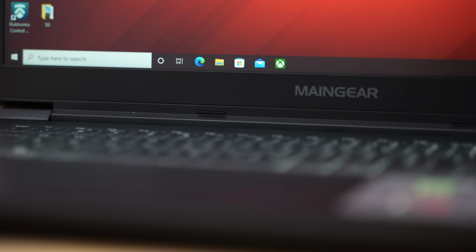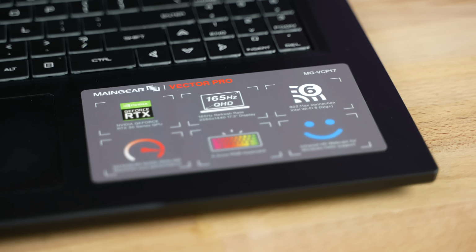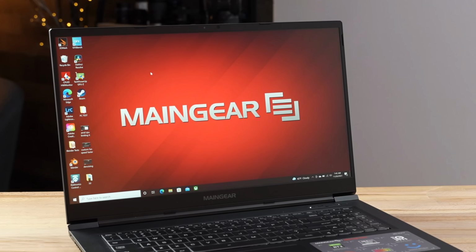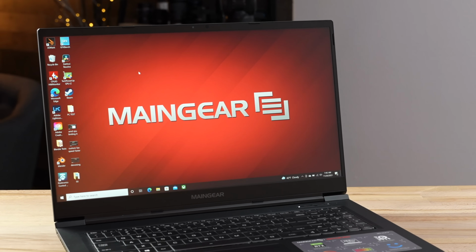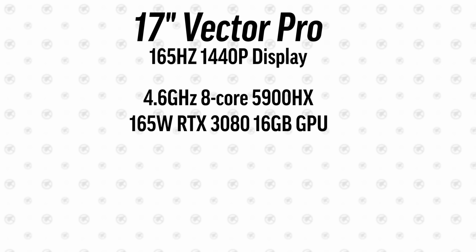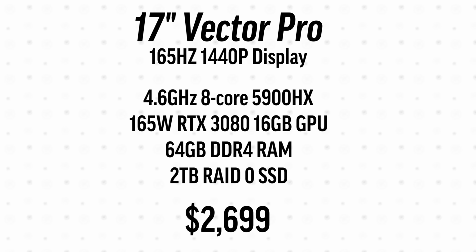How's this laptop only $2,700 with this amount of hardware built in? What is the catch? Well, today I will let you guys know everything with my review of the Maingear Vector Pro laptop featuring AMD's best mobile processor, the 5900X, and RTX 3080 with 64 gigabytes of RAM and 2 terabytes of SSD, all for $2,700.